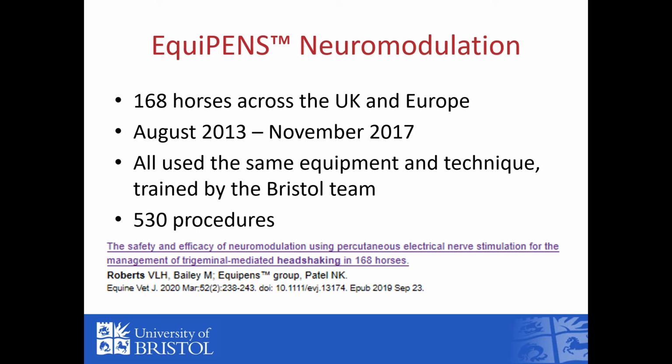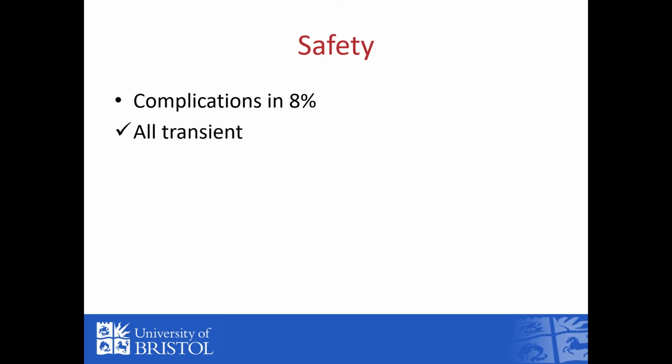So we expanded that trial. We looked at 168 horses treated across the UK and Europe, and that was over a sort of 4-5-year period. And we all used the same equipment and technique. So everyone was trained by Bristol, and that covered 530 procedures, and we published that. It came out in 2019, but was sort of formally published in 2020.